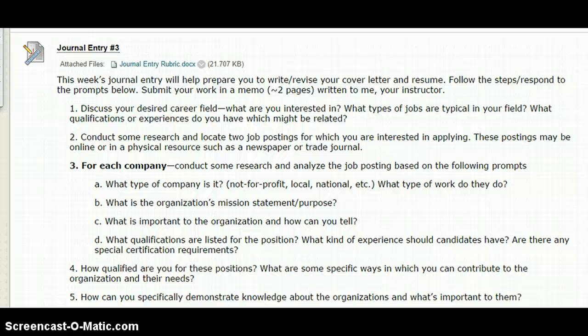It's going to go through and explain this, but essentially what you're going to do is be thinking about, what is your desired career field? What are you interested in doing once you're done with school? What are some types of jobs that you would be qualified for or might be typical in your field?